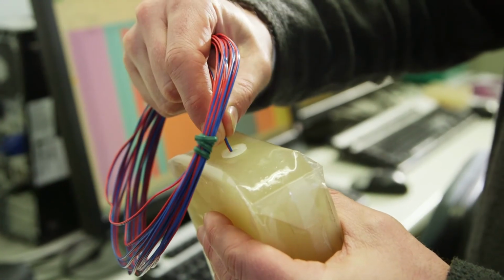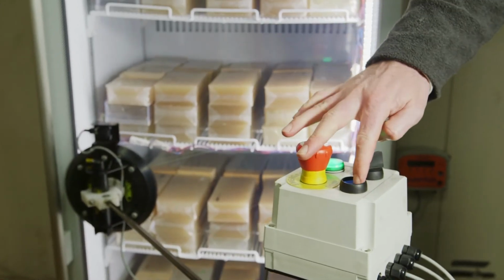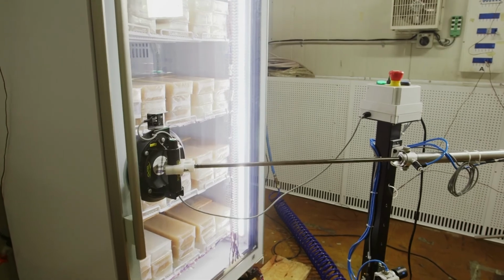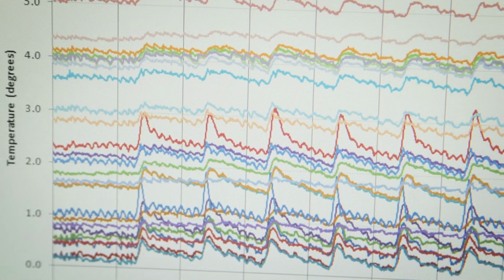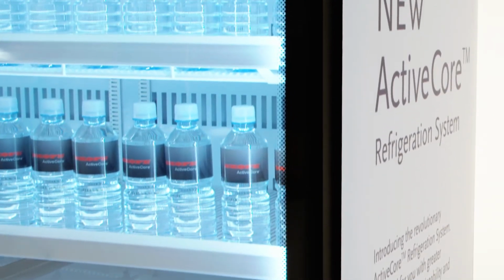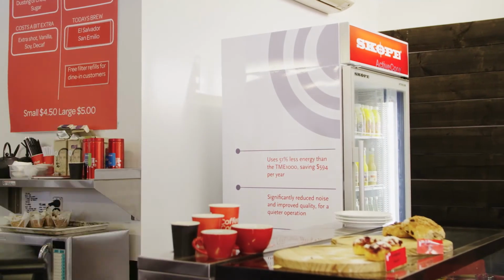Testing is a fundamental part of development, even more so with the ActiveCore. With the environmental chambers that we have here at SKOPE, we have state-of-the-art equipment to measure ambient and humidity conditions. So we simulate tests running at different ambient and humidity and make sure that the refrigeration system performs to the spec. So with this testing, the ActiveCore has exceeded expectation. It has produced a high efficient product.